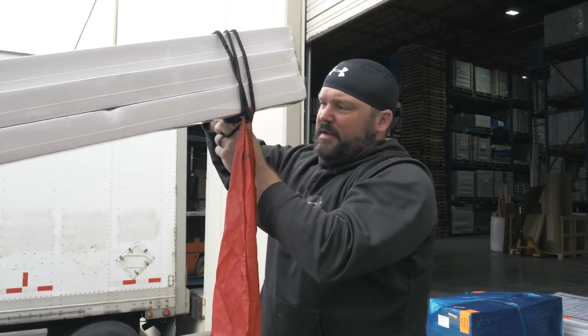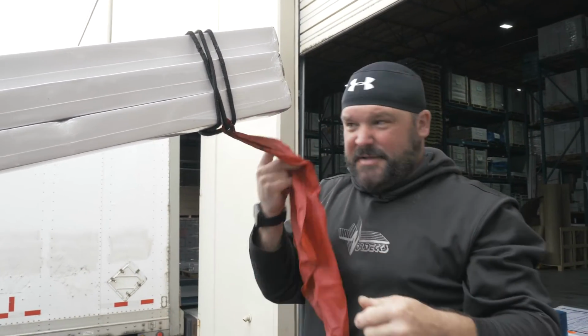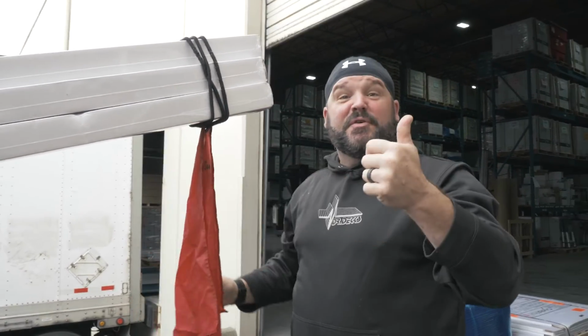If you're ever hanging out more than 4 feet past the end of your vehicle, you should put out a red flag. Safety first.